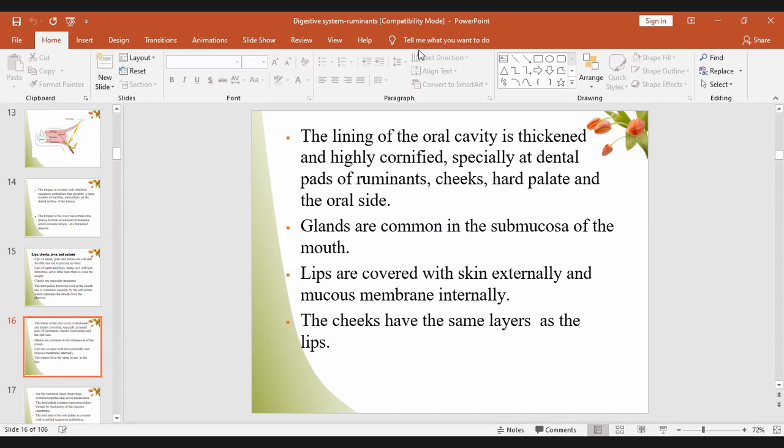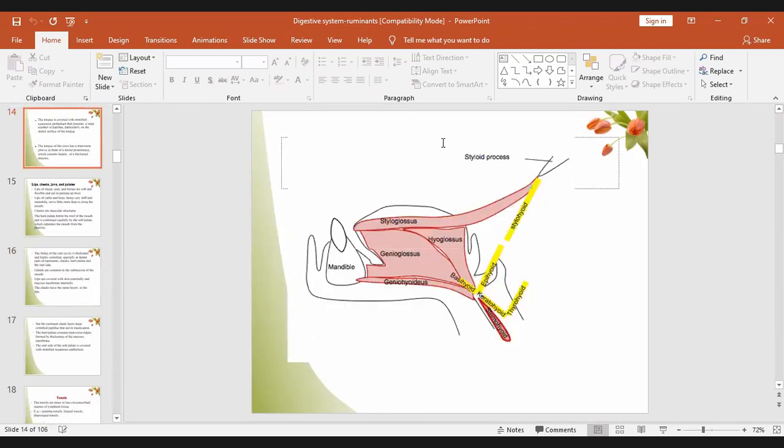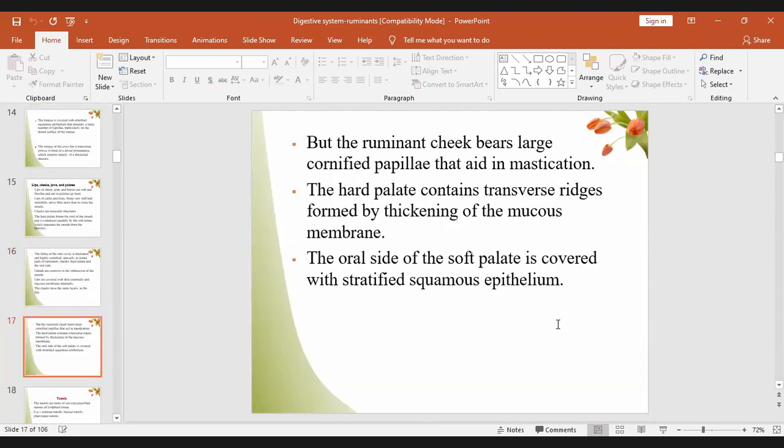Glands are common in the submucosa of the mouth, and they secrete. The lips are covered with skin externally and mucous membrane internally. The cheeks have the same layers as the lips, but the ruminant cheeks bear large cornified papillae. In the picture I showed, you see the cheek has papillae, because that helps digestion.